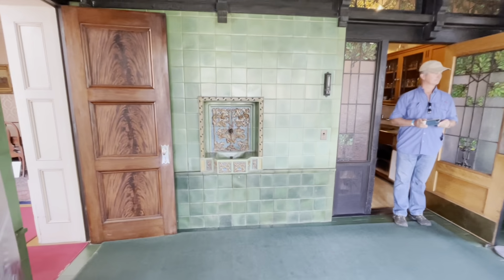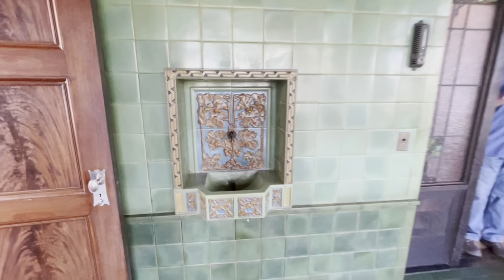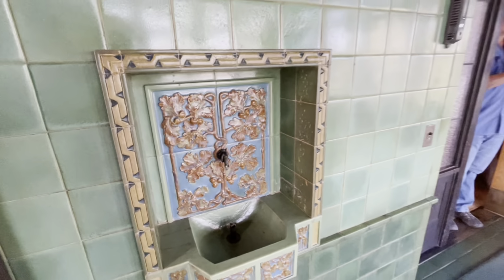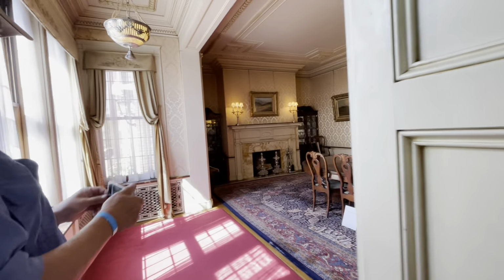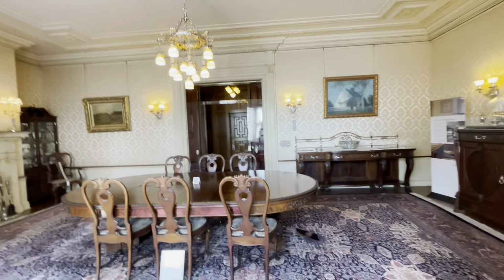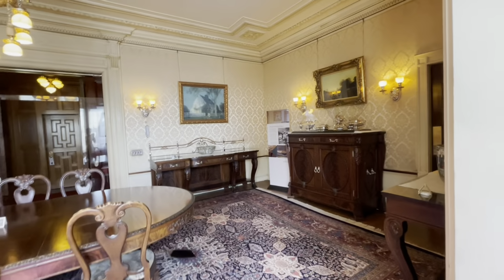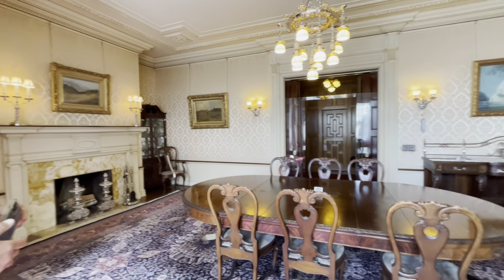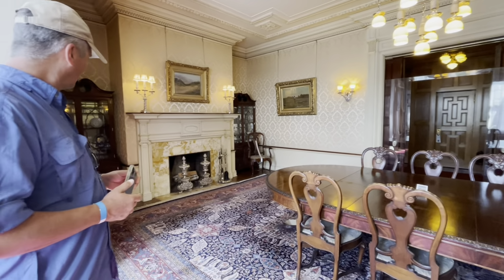I suppose just a little wash basin here. It's fun. And then we go in here, and this would be the formal dining room. Well, that's nice too, but I sure like that breakfast room character.